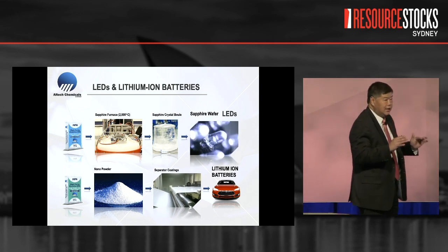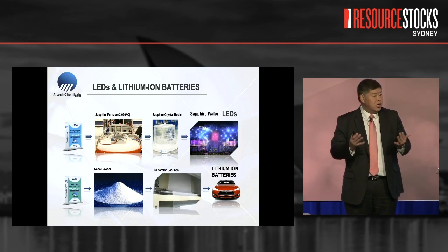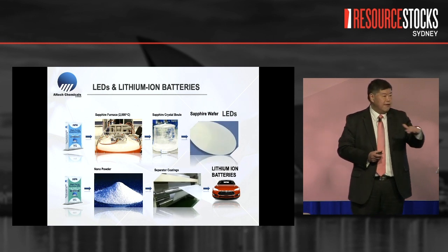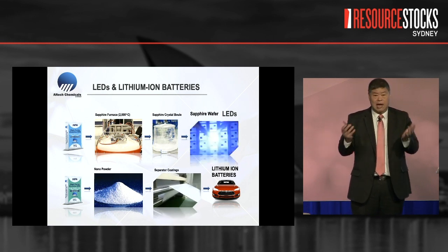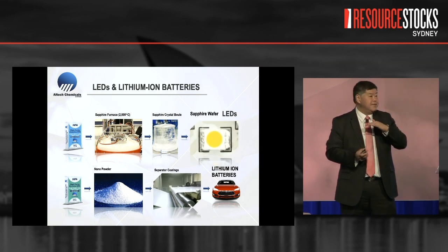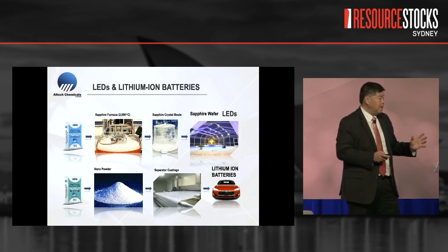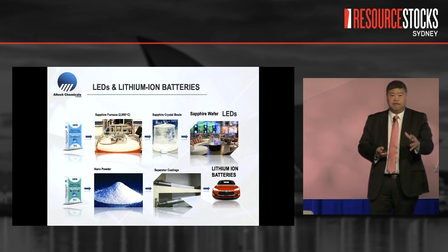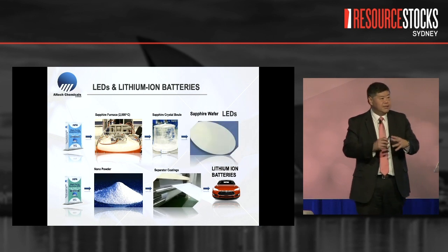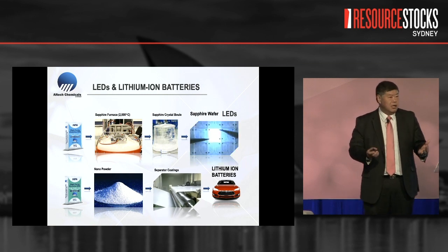Every LED is actually a semiconductor, a light emitting diode. And to make a semiconductor, you need a wafer substrate. So in your laptops, you use silicon wafer substrates, but for LEDs, you need sapphire wafer substrates. Now, the way they make it is they buy high purity alumina, they heat it up in a furnace at 2,000 degrees, it melts and then it cools over 21 days and it grows a single crystal of sapphire. It looks like a big ice block, but it's very hard.